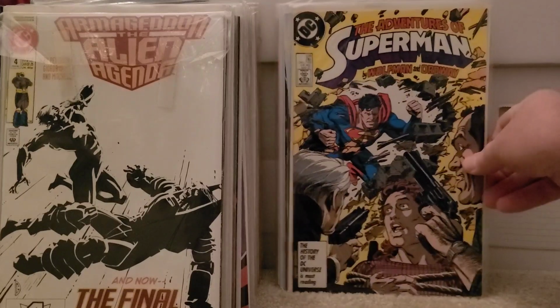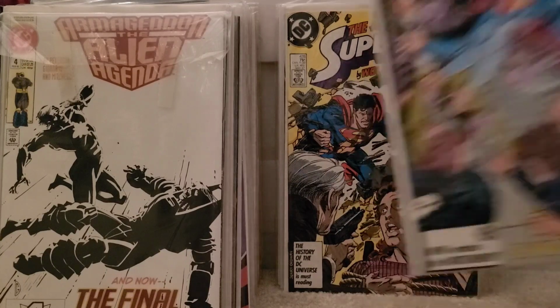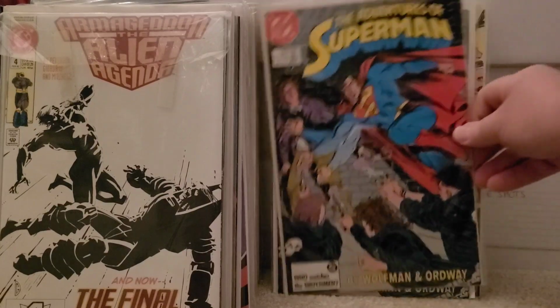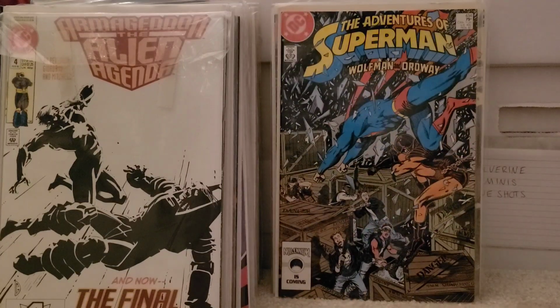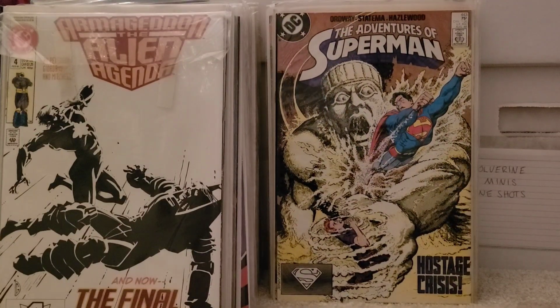And then some of these Adventures of Superman are going to be minor keys and needed for my run. So there's 428. We have issue 433, and I believe this is a minor key, so I picked two up. 434. 443 is a minor key. I already have it, so I needed to pick that up for the minor key.